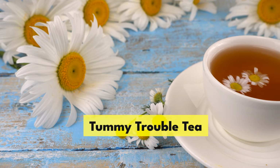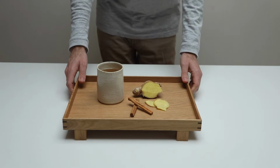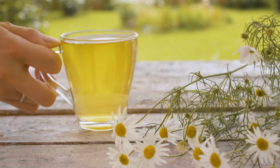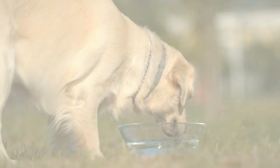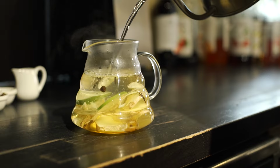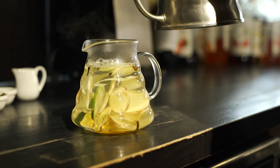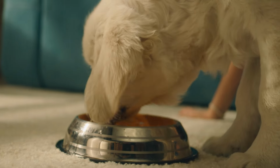Tummy trouble tea. Chamomile and ginger teas are fantastic for dogs with occasional stomach upset. A study found that chamomile tea can significantly reduce gas and cramping in dogs, acting as a natural antispasmodic. And ginger has been shown to be as effective as some over-the-counter motion sickness medications for dogs. So how do you get your dog to drink it? Simply add a small amount of cool tea to their water.